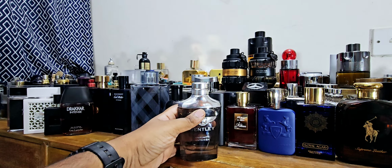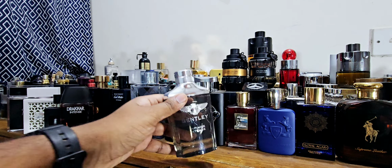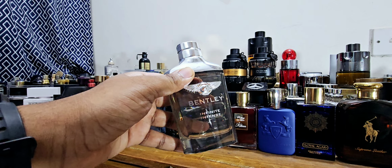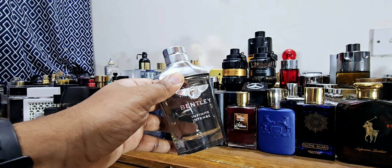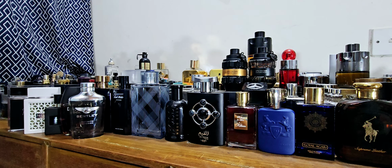So they have 3, I think, in this line: Infinite, Infinite Intense, and maybe there's one more. This is said to smell like Aramis, but it has its own thing. I really like the opening of this. This one is not as powdery and it's not as earthy. It's more wearable, more approachable, has decent longevity, but not a beast. But for the price, this can be called a hidden gem. You can wear this in the evening time, a little bit of breeze, it'll be beautiful. Bentley Infinite Intense.